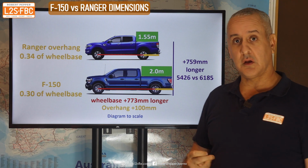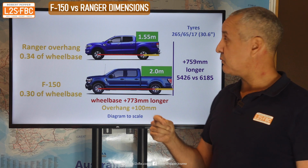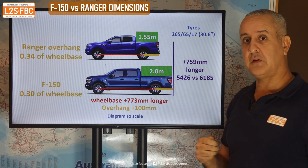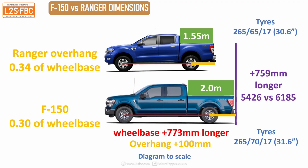So points to the F-150 there. Now tyres, on the Rangers we've got 265/65R17, 30.6 inches. On the F-150 they're slightly taller, 31.6 inches, and that's the size I run on my Ranger anyway. It's not like it's got massive tyres. The Raptor and the off-road versions would have greater diameter tyres.